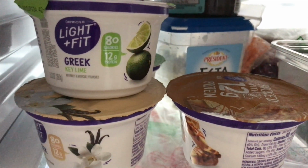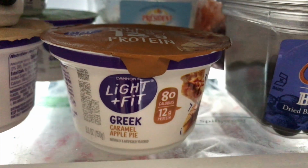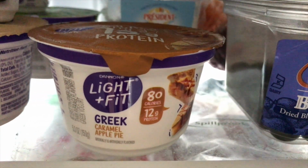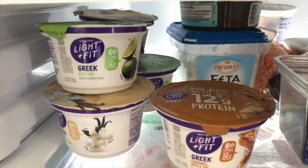The key lime, super good, especially in the summertime. Vanilla is always a good staple. I have more back there. This is also a really good one, especially seasonally, like the more fall winter months. I feel like I prefer this one, the caramel apple pie, but really love those. I've eaten them for a long time.